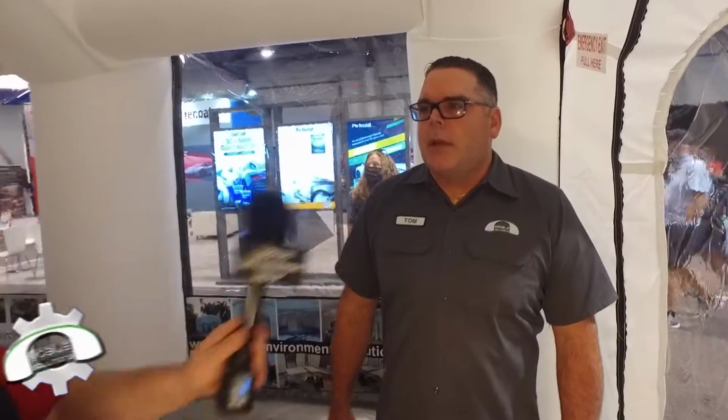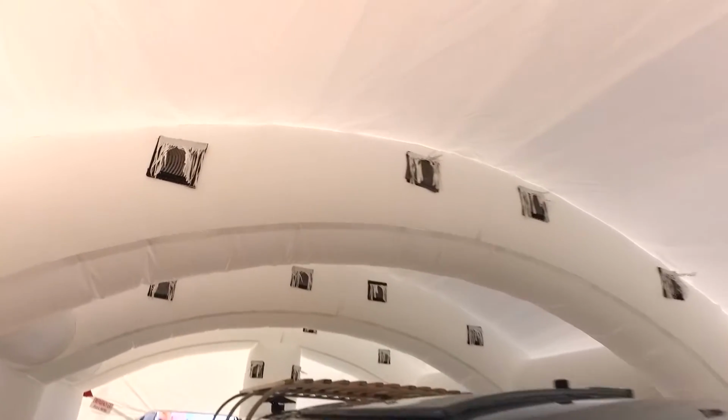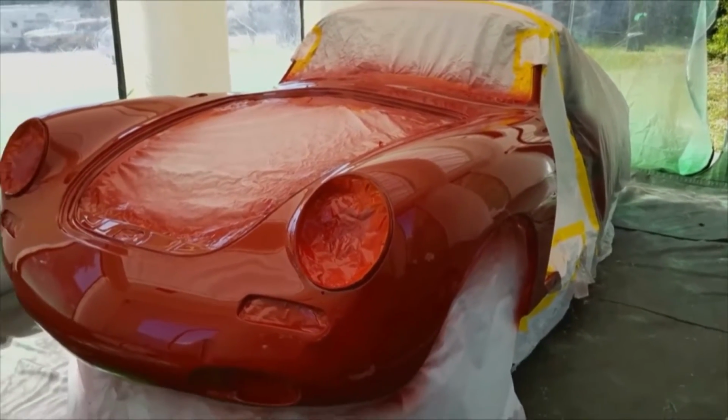Tom, how important is quality when you're building one of these paint booths? It's everything, because somebody's going to utilize this to make money, and they need a clean room, they need a high air exchange, and that's where we are the leader of the industry. This particular booth has 42 air exchanges an hour. It's made out of a material that passes NFPA 701, test method 1. It matters because you're spraying flammable liquids, and you need to have high airflow, you need to have material that can work with it.